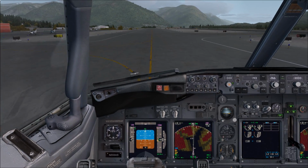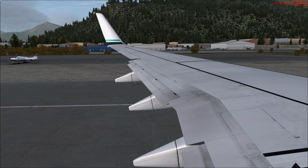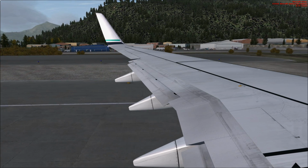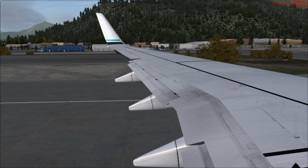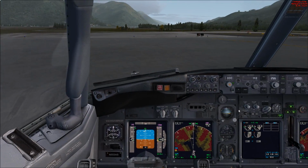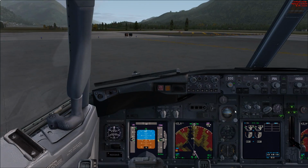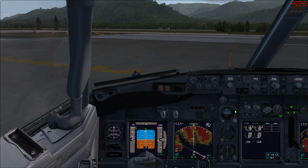But anyway, we're heading down to runway 26 here at Juneau, and then we'll be departing out to the south, down towards Ketchikan. I always call it Ketchikan, or it's Ketchikan. My bad. Okay, so same aircraft as we came here in, the Alaska 737-800 winglet, same registration, etc. And we've already set everything up.